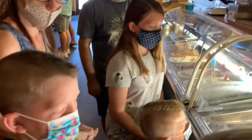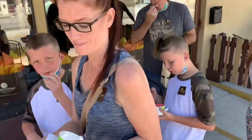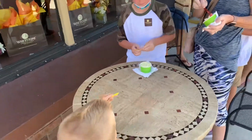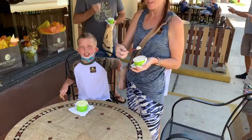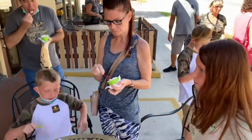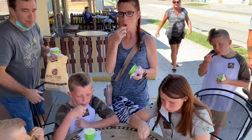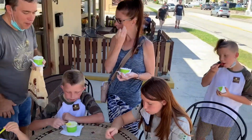Tastes good. So what do you guys think of the chocolate tour? Was it pretty cool? Yeah. It's pretty awesome eating all that chocolate, getting to taste it. This is artisanal chocolate, so it's a little different than just like the Hershey's bars and stuff like that. But it was pretty good. I thought it was good.